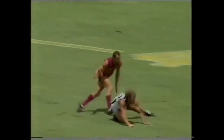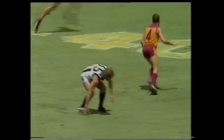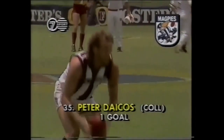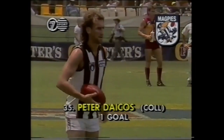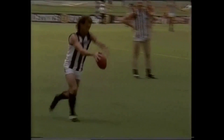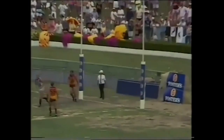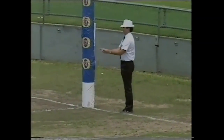They're well covered on the forward line, the Magpies. Hawk to Daicos. There's the free kick to Peter Daicos in the back. And have a look in replay. Front position. Push right in the middle of the back. No doubt about it. And Daicos very rarely misses. So already kick one. He'll kick from about 45 metres. Slight angle. And he kicks right through that one. The goal umpire did not move. Goal.